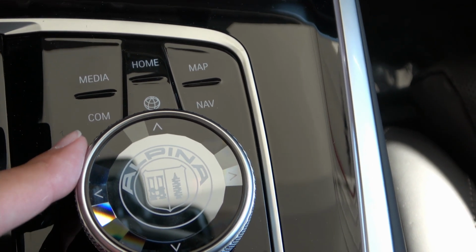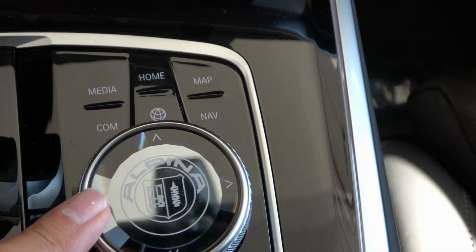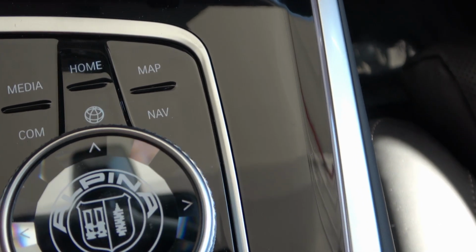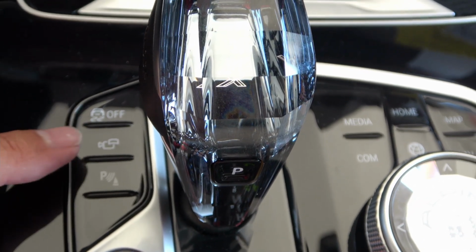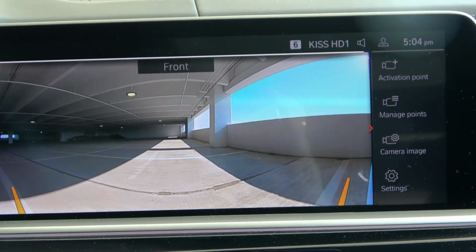So you can see you turn it, select it, or you can go side to side. That's basically how you use this controller. And then you have a bunch of shortcuts: media, home, map, communications, navigation right here. Right next to the shifter, you can turn off your traction control. You can turn on your camera. Check it out. That's your front view camera.